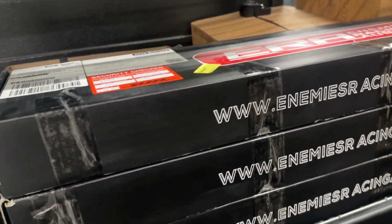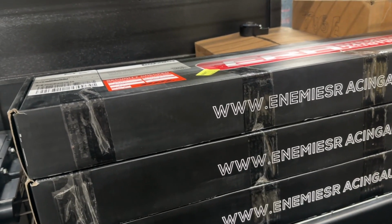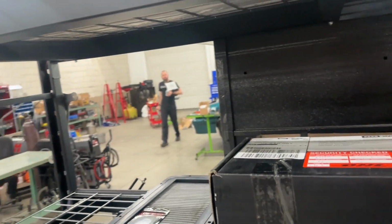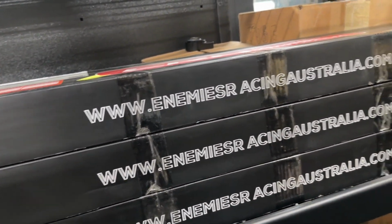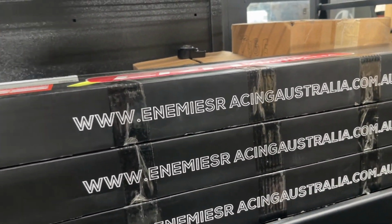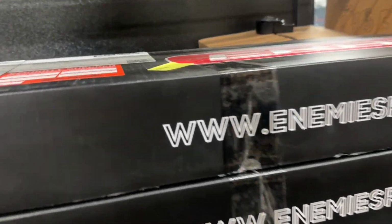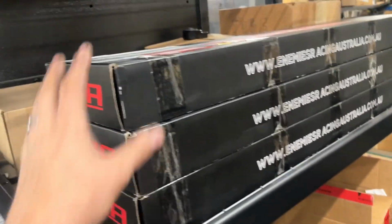Plus, I gotta see if these anti-roll bars are spoken for. Who needs one? At the moment, one for sure is available. All right, so if you're wanting a gangster anti-roll bar, these are the best anti-roll bars in the game. He's got one that's not spoken for right now. So if you're wanting something, you better hit up Nigel at Brutal Speed and Tuning to get your hands on that one while they're in stock.